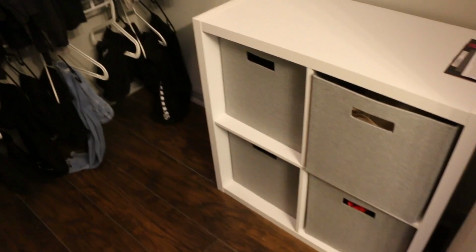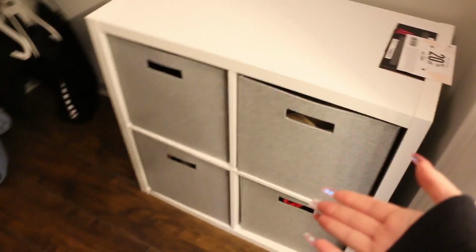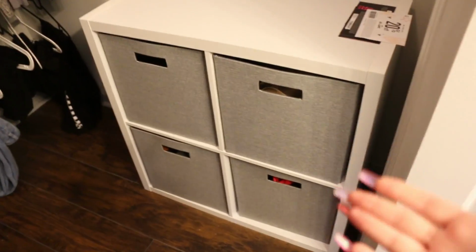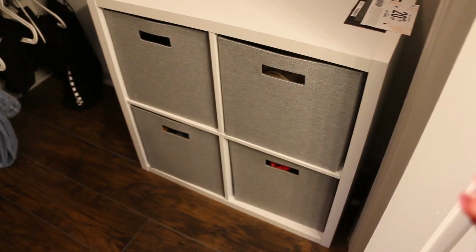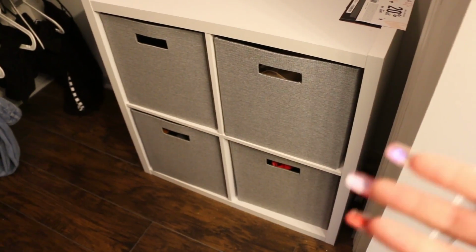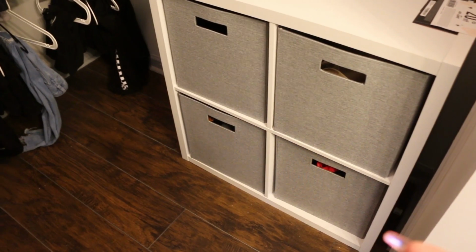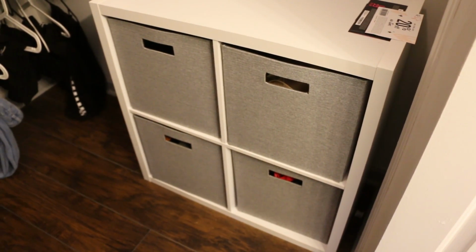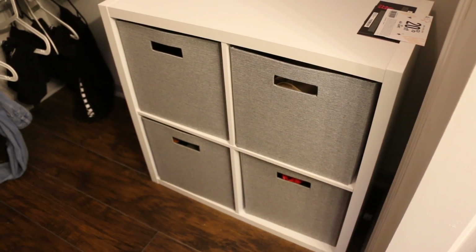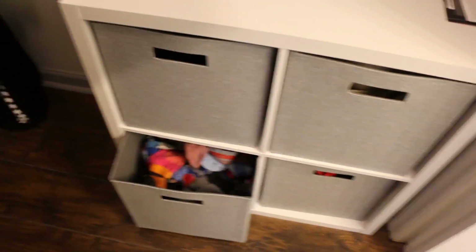And here is where our undergarments and stuff go. I got this from Target. I didn't really want a dresser or anything like that. I don't like how they look in bedrooms most of the time. I feel like they take up a lot of space, and I've never really used dressers for that. I find myself just shoving random stuff in there and it ends up like junk drawers, and I don't like junk drawers in furniture. So I decided to get this, but yeah, super easy.